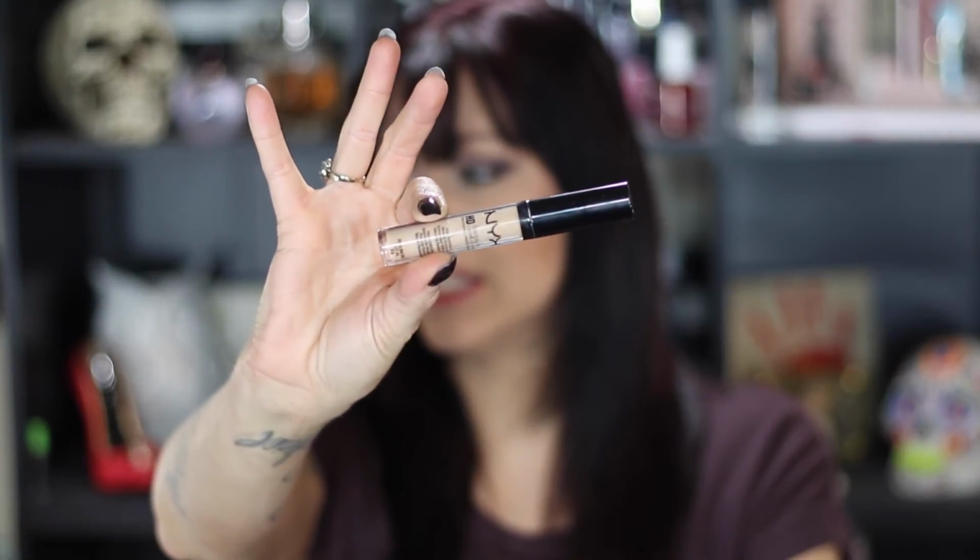I finished up 2 concealers. My Holy Grail NYX HD Concealer in Glow. I have not repurchased this yet. I will, but there is not a CVS close to me. I have to go to the next town over, so next time that I go to run errands in that town, I will be picking up another one.